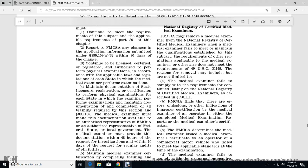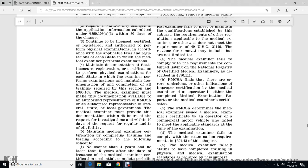Be licensed, certified, or registered and authorized to perform physical examinations according to the applicable law and regulations of each state in which the medical examiner performs examinations. Maintain documentation of state licensure, registration, or certification to perform physical examinations for each state in which the examiner performs examinations, and maintain documentation of the completion of the training required by section 390.105.